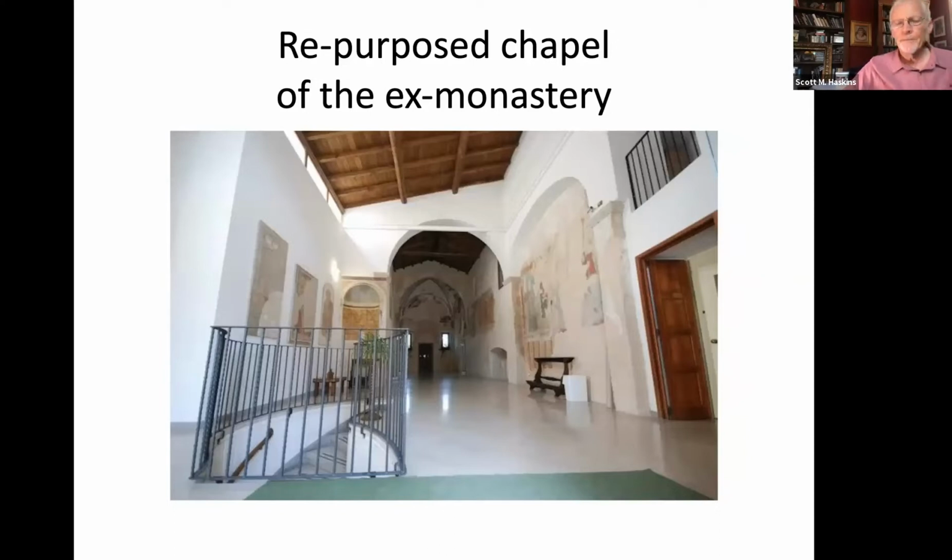In fact, one of the conservators that I worked with is a very famous art conservator working on murals, and he's worked in the jungles of Burma and in the pyramids of Egypt for UNESCO. And so I really got to work with some great people.